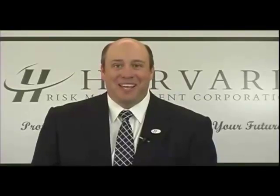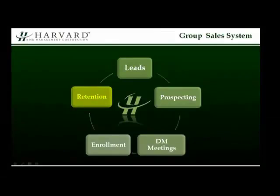This is the payday. This is where all the employees sign up, and we'll teach you how to effectively do an enrollment and encourage you to work with a field trainer on your initial enrollments to make sure you have the maximum participation. The fifth step of the system is retention and servicing groups. This is probably one of the most important steps, because through retention and servicing of your groups, we'll teach you how to get referrals to other groups and increase your retention rate, thus substantially increasing your residual income with Harvard Risk Management Corporation.